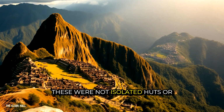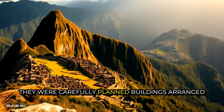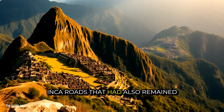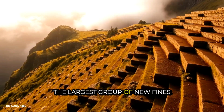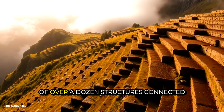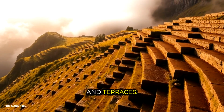These were not isolated huts or simple shelters. They were carefully planned buildings, arranged in clusters along a network of Inca roads that had also remained invisible from the ground. The largest group of new finds was a residential sector, a collection of over a dozen structures connected by a series of stone stairways and terraces.